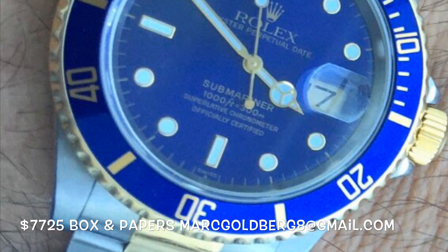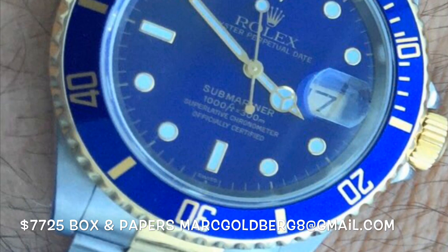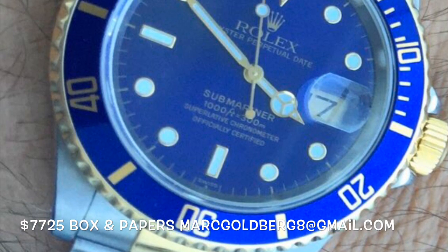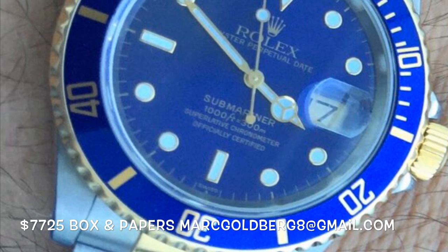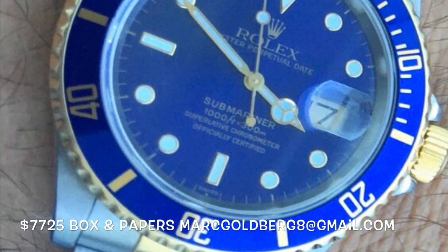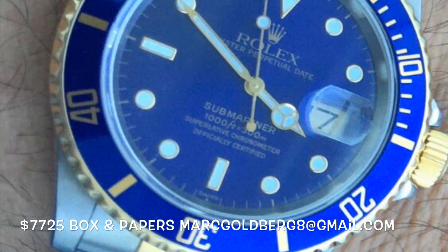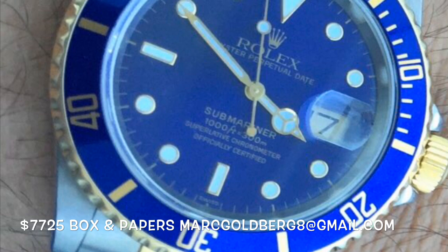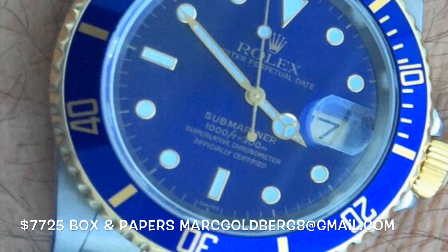This is the 16613 Rolex Submariner with the blue dial and the blue aluminum bezel. Everything is original, and it really pops. The color just completely pops. Now, the price of these has shot up a little bit since the steel shortage in the last couple of years, but I am going to price this one at $7,725, which is a bit cheaper than I have seen it anywhere else. So take a good look at this. The color is excellent, brilliant.